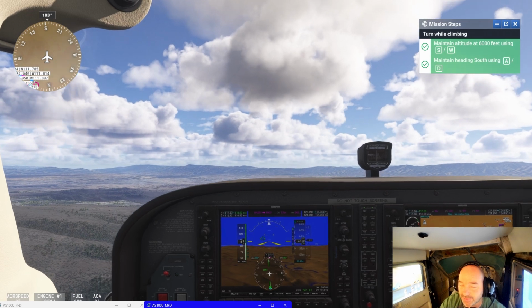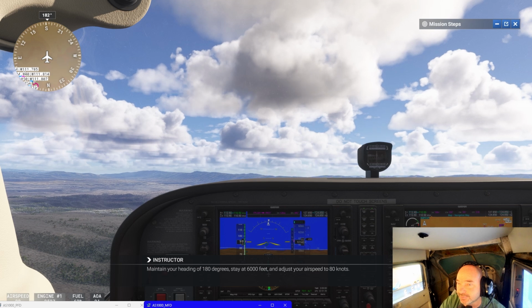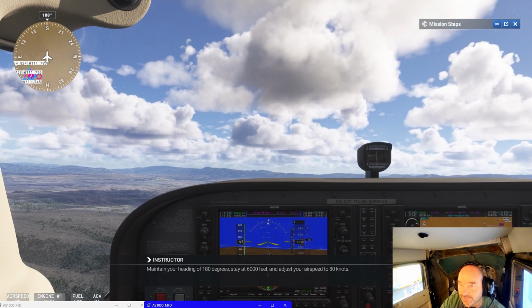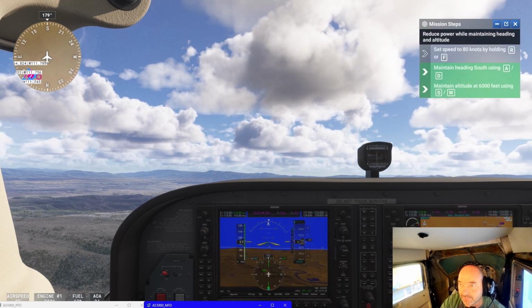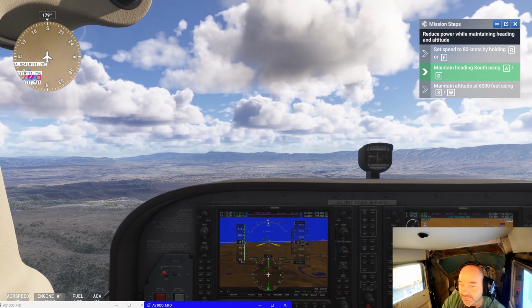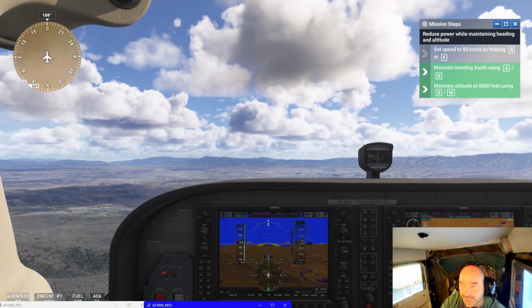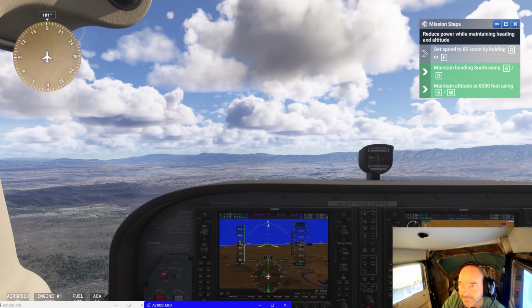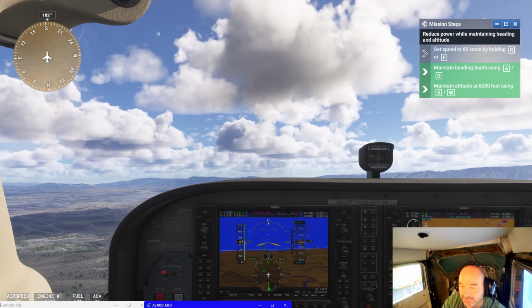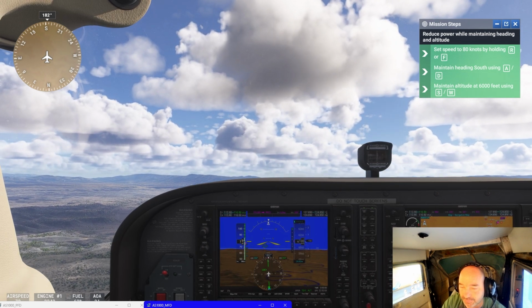Nice. All right, next exercise. Maintain your heading of 180 degrees, stay at 6,000 feet, and adjust your airspeed to 80 knots. Oops. Bumped it. Oh, that trim wheel is very touchy.